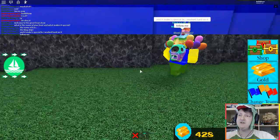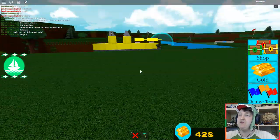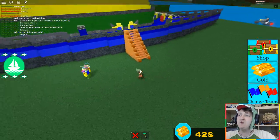Ah, that's what makes a good boat. He even has a little noob in his pocket right there. Can you see the little noob? I'll probably call it the noob ship. I need to put the word noob in the title because it looks like noob. Let's see. Okay, so it looks like a pretty cool ship. Even if it wasn't noob ship, it would be pretty cool.